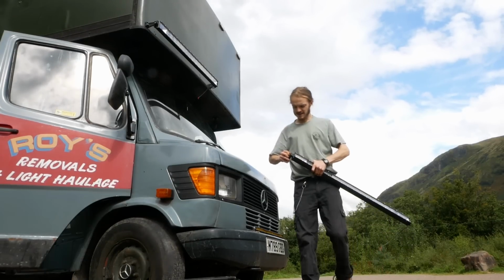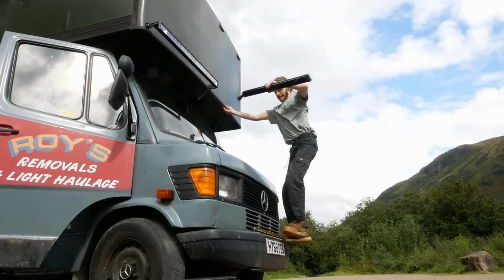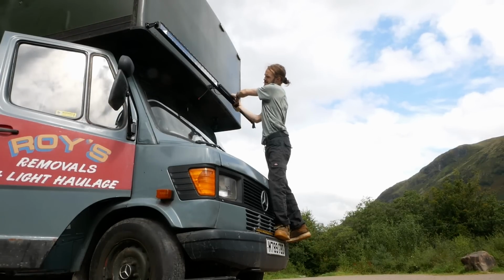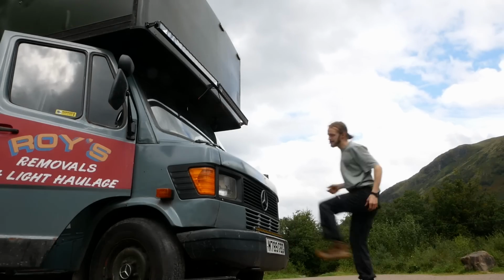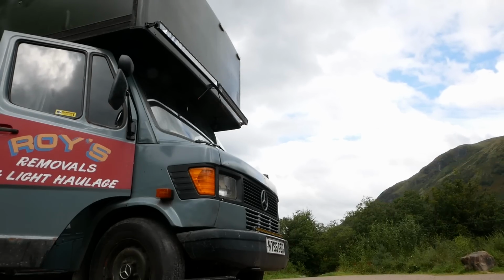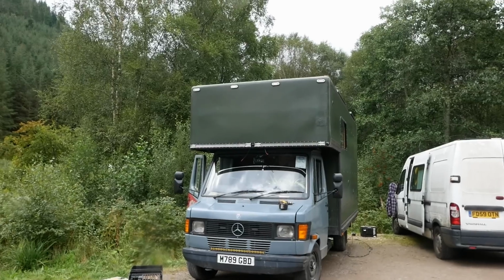She's under the van at the back. Look at that, what a beast.